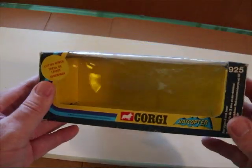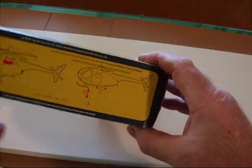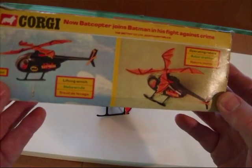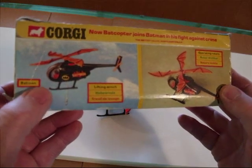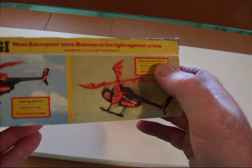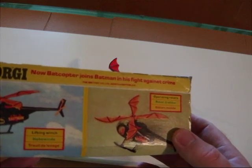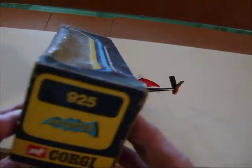And then the box, it's a window box. Some instructions on the bottom. Some photo art on the back side. Says it's got Batman, lifting winch, and operating rotors. Now Batcopter joins Batman in his fight against crime. The Metoy Company Limited, Northampton, UK.